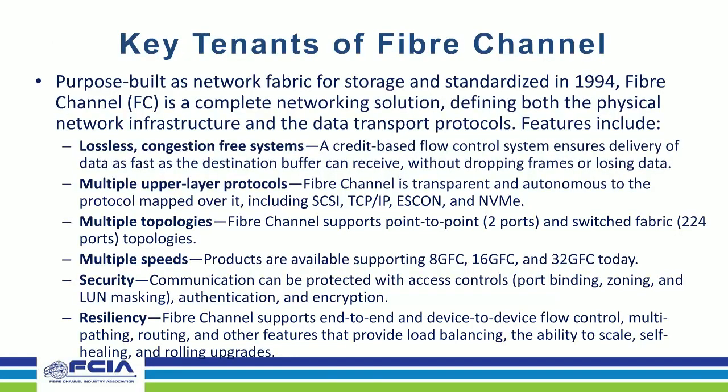Some of the key tenets of Fibre Channel: Fibre Channel is purpose-built. It's a purpose-built network just for storage. It's not shared for any other purpose, so it can really focus on just making sure that Fibre Channel data is handled securely and correctly. It's a complete network solution defining both the physical and network infrastructure and the data transport protocols. Some of the key parts of that are, lossless. By nature, Fibre Channel is a lossless network and congestion-free. It uses a credit flow-based system to ensure delivery of data is as fast as possible to the destination, and buffers can receive without dropping frames or losing data.